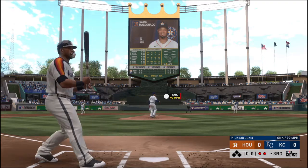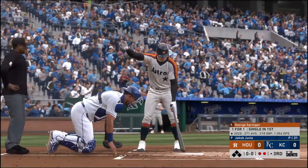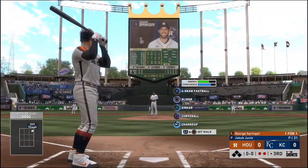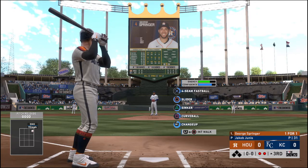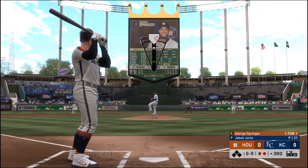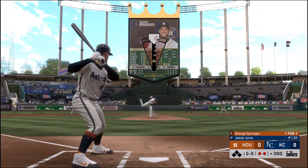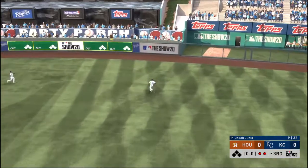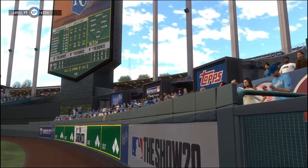And he looks at a sinker for a called third strike, and now there are two gone. Back to the top of the order now, and that brings in George Springer. First delivery to him on the way. Hit in the air to right field. Soler's after it. He's there to track it down, and that'll end the inning.